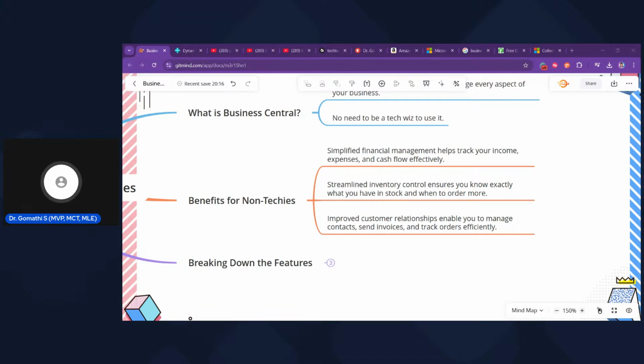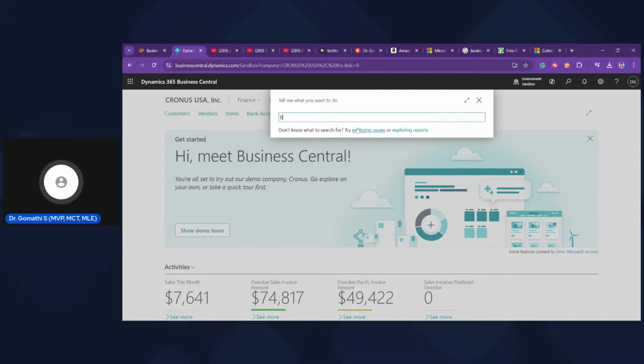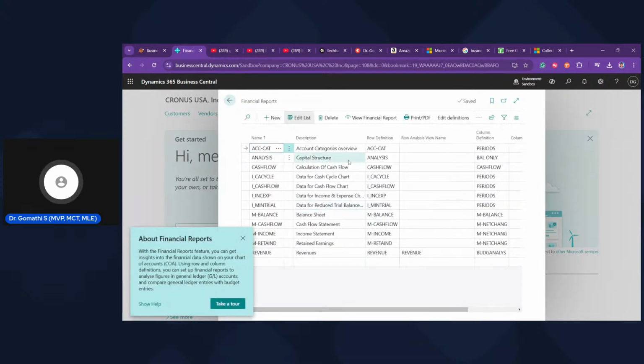Imagine you are owning a small cafe. If you use Business Central, you can view daily sales, track overdue invoices, and even forecast your revenue for the next quarter with just a few clicks. So this is the highlight. You can just go ahead and search for financial, and if you type financials, you can see financial reports. This is already available.